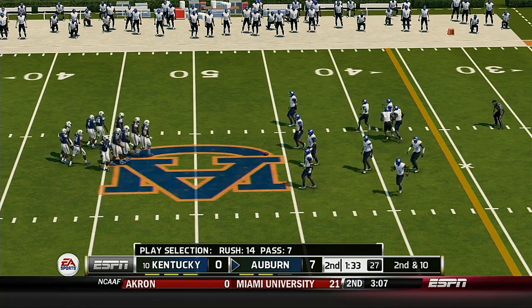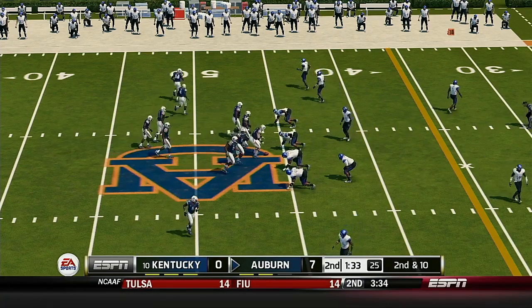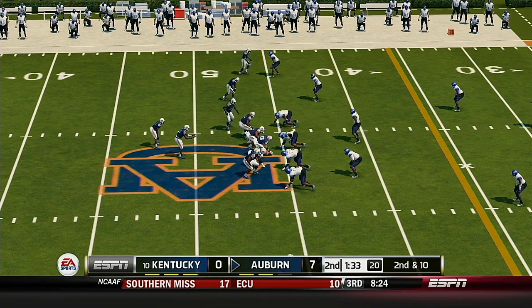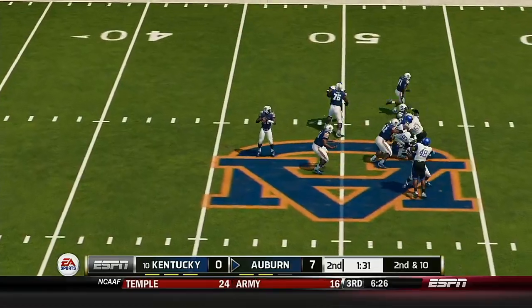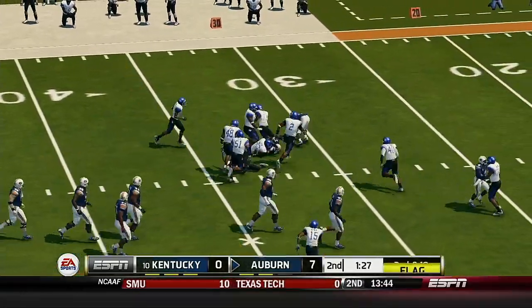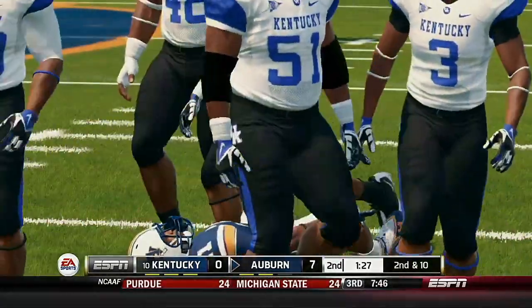Second down and 10 to go. Ball on the 46-yard line. Here we go. 395. Looks left, finding his tailback. Brought down around the 32-yard line.